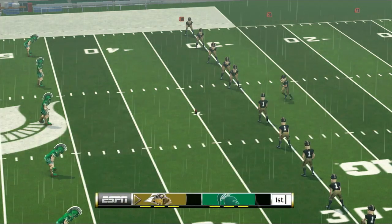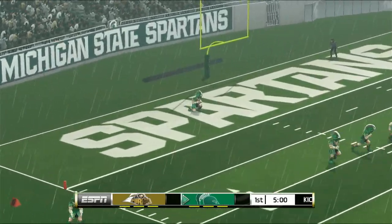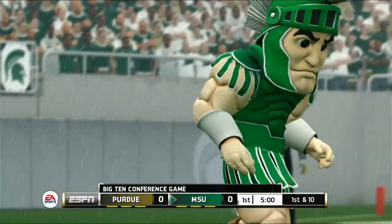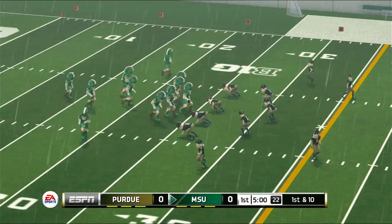Purdue tees up the ball as we get ready for the opening kickoff. He just drills this one. This one's going to be down in the end zone for a touchback. So here comes the offense taking the field for the first time today.